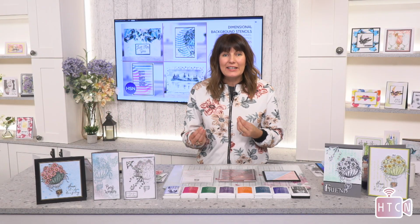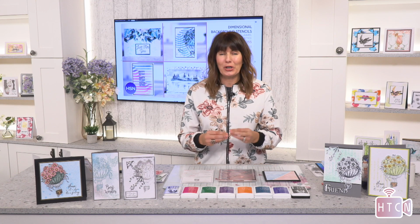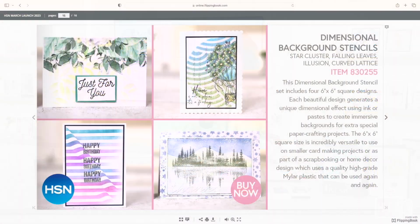Do you know, I've seen that video so many times, and I see different things every time I see it. It's just totally amazing. So a couple more things to get through then. We have 2 more lines to show you. We have some awesome stencils and some beautiful HD 3D embossing folders.